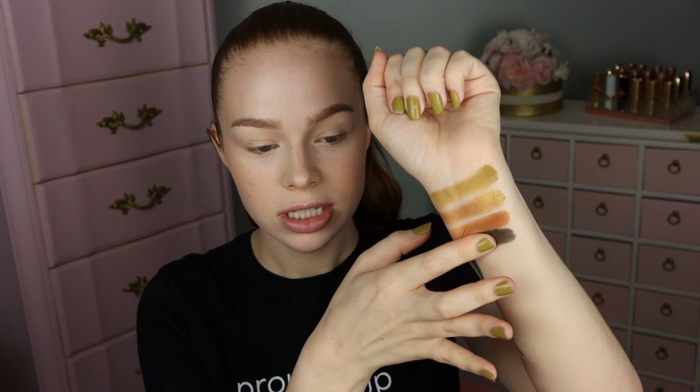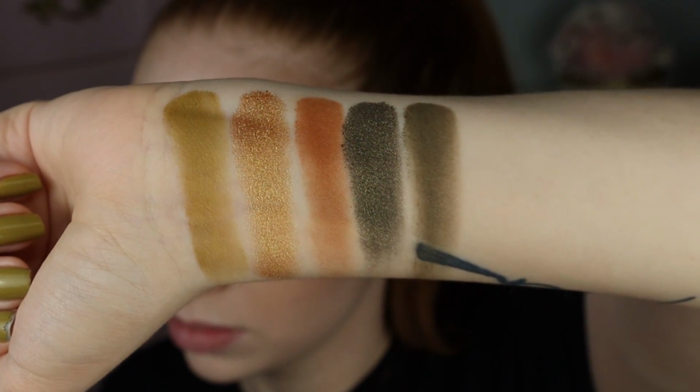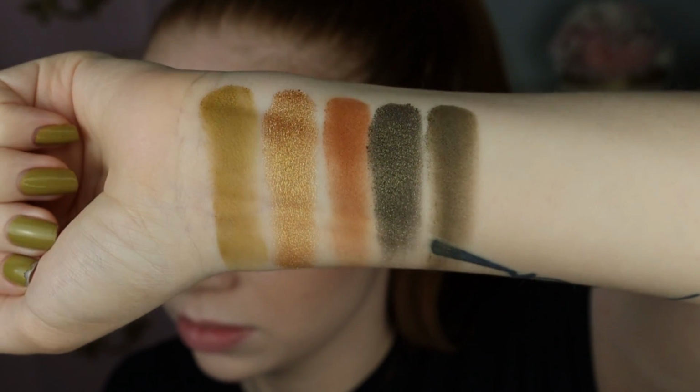So then we have the Shimmery Green, which looks a little bit deeper than I was expecting. And then a deeper matte green, again kind of grungier, dirtier tones. So it's just a cute little color story. So there's the 5 shades. I feel like it's cute, but I'm very curious to see how I'm going to end up feeling about this compared to other palettes and if it's anything special.